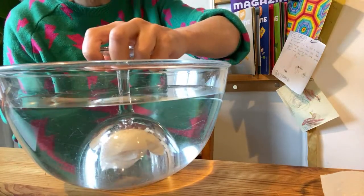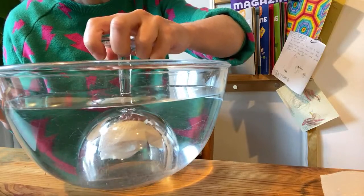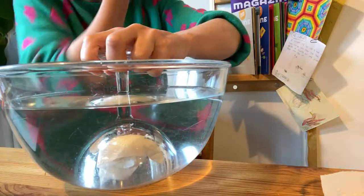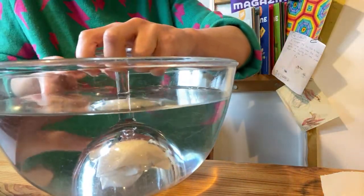You might also feel something. Have a little think about what you can feel because we'll talk about that later. But yeah, how good is that when it works? I find this very interesting and impressive. It's a game that you can play in the bath for many, many minutes.